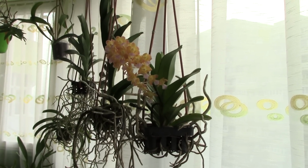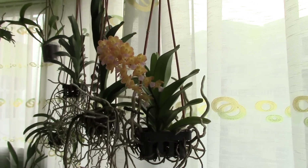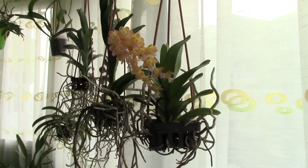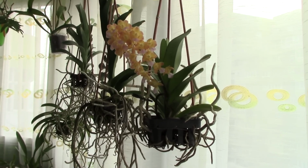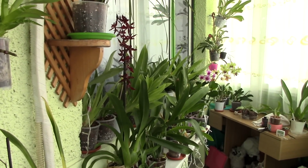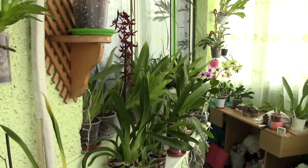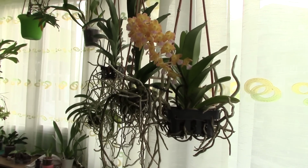Vanda orchids are the ones that are closest to my glass here, because I want them to receive as much sunlight as possible, even direct sunlight. Obviously this creates a higher temperature during summertime, which is perfectly fine for them. And it's weird because right on the opposite side there is a temperature difference of about 6 degrees Celsius in the summer, or even more. So this is how I managed to have a different temperature here and here. Humidifier and also letting the sun shine.